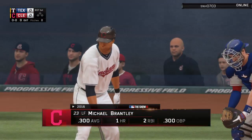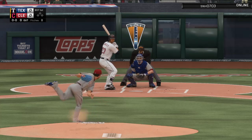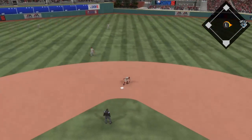Michael Brantley comes to the plate to lead things off here in the bottom half of the first. Number 23, left fielder Michael Brantley. Hit hard up the middle, and that's a base hit. So a little first pitch swinging there as he's on to kick off the inning.